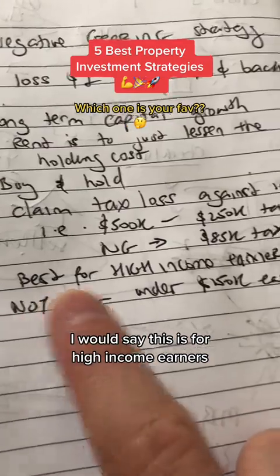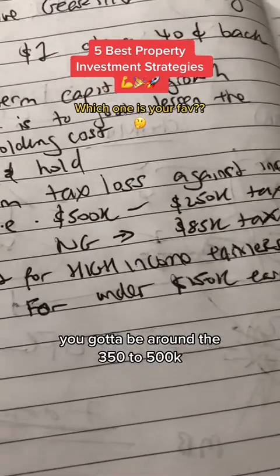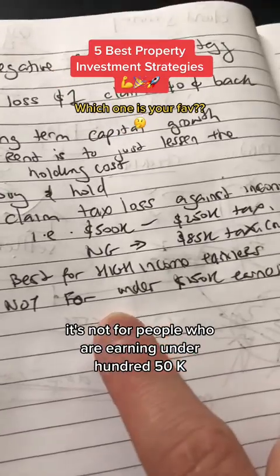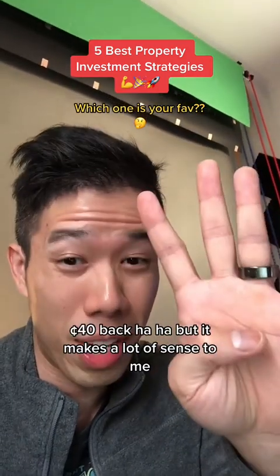I would say this is for high income earners. And I'm not saying I'm a high income earner. I've seen people who make millions of dollars. But you've got to be around the 350 to 500k mark or even more to do this. It's not for people who are earning under 150k, because essentially it does hurt your bottom dollar when you're losing $1 just to claim 40 cents back.